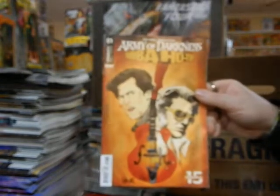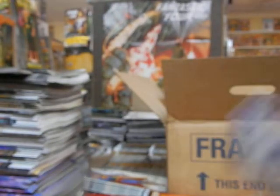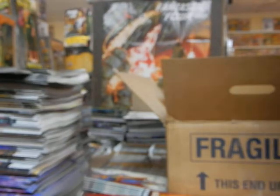Cover C of Army of Darkness and Bubba Hotep. This is cover E on James Bond Origin. Okay, like I said, we've got the Red Hood Outlaw number 33 or 31 variant.